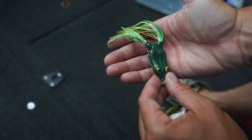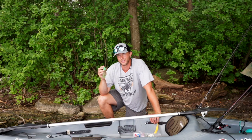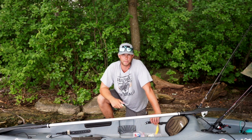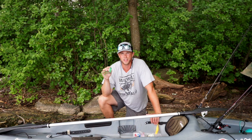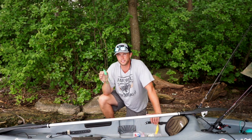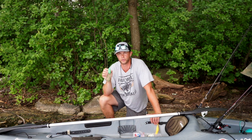I have had issues with my hookups throwing frogs. Sometimes I tend to rip the frog right out of their mouths. So I like to take a pair of pliers and bend the hooks out just a little bit. But a lot of the time these small ponds and lakes have really thick vegetation, lily pads, and that's where the frog is going to shine.